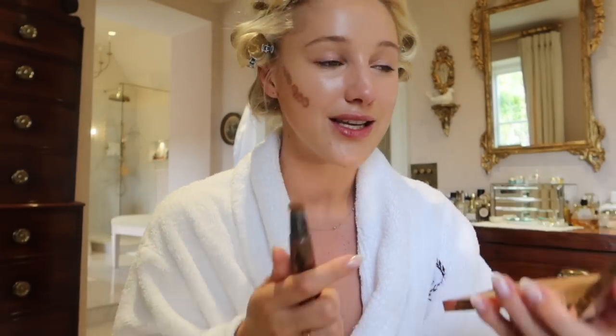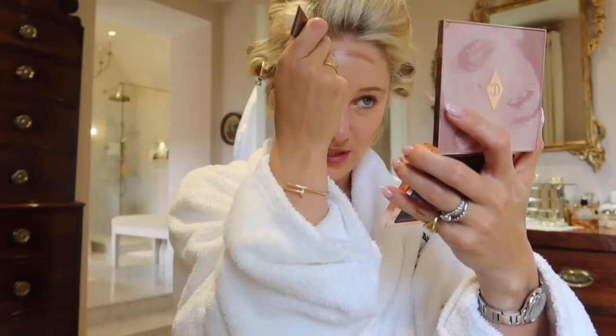Sorry, I'm just gonna go ahead and do my makeup and chat to you guys, because I feel like you've all seen this bit. Well, if you haven't, I'm just actually placing my contour, and this is the Fair Medium Contour Wand by Charlotte Tilbury.